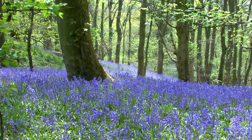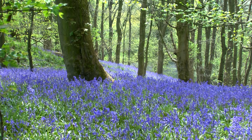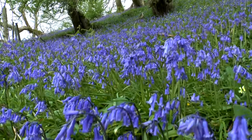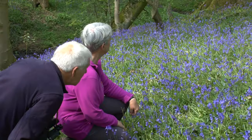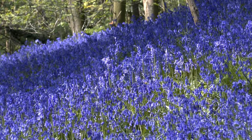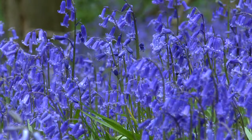En masse, that's the only way to see bluebells, so here's a little tip. If you go down a little bit, so you're almost on a level with them, they all merge into one, and you are left with a glorious carpet.